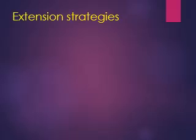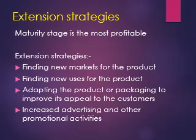It is every business's dream to have their product stay in the maturity stage for as long as possible. Why? Because of the high profits, and because of trying to maintain this, businesses try extension strategies. They can find new markets for their products. For example, if they were selling locally, they may decide to penetrate foreign markets. If a business was selling only in Maputo, they may broaden their prospects and try Nampula or even Beira.